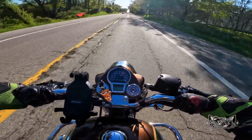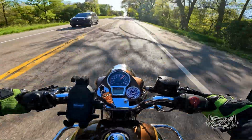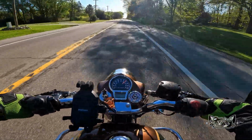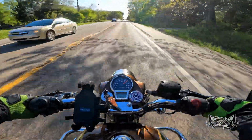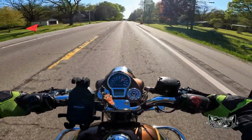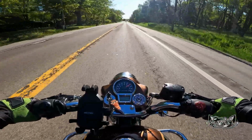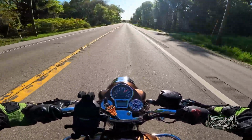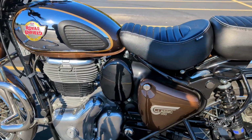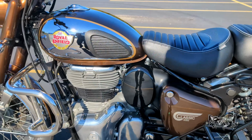Now, maybe the mods had something to do with this. Perhaps the deluxe footrests play a role in reducing vibrations. Sure, maybe, maybe not. Either way, for an air-cooled single-cylinder, this engine's damn smooth for what it is, and I can appreciate that despite the engine's obvious power flaws. So, there we have it. Some of my favorite and least favorite things about my Royal Enfield Classic 350.